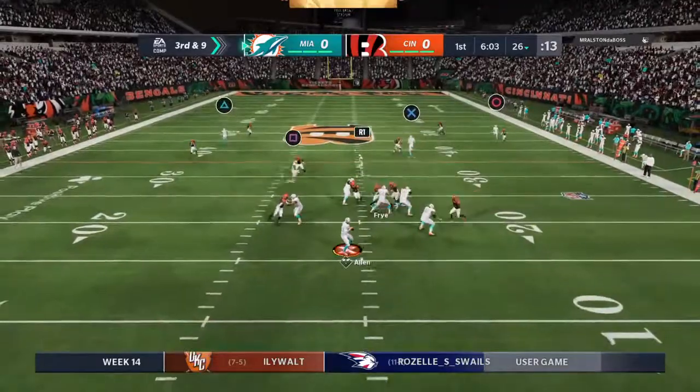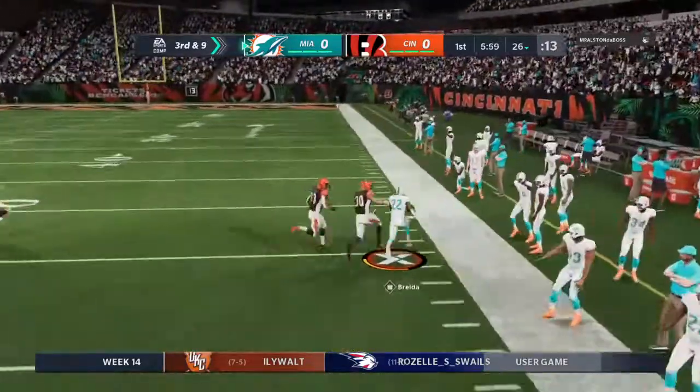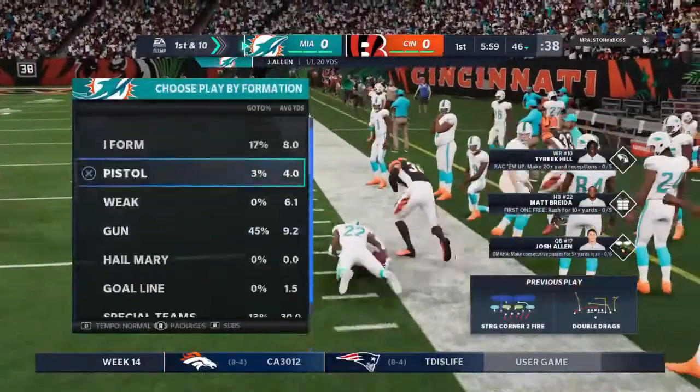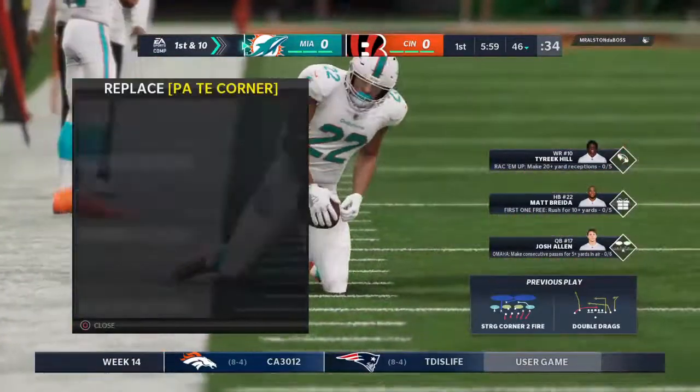9. So the shotgun snap to Allen. That'll be complete to Breida. He'll have a first down past the 40. And he'll be out of bounds, but able to get it up past the 45. Nice third down conversion and even 20 yards.